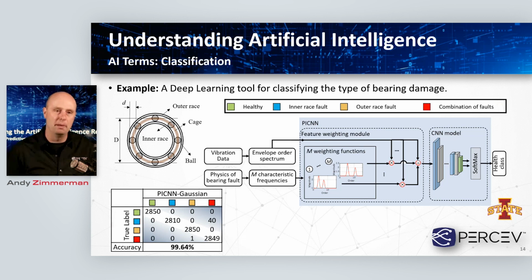So if you look at a bearing, like I've got shown here on the screen, there's several ways in which this particular bearing could see degradation or damage. And it generally occurs by some sort of cracking or pitting in either the ball itself in that rolling element bearing, or the inner race, the outer race, or the cage. Those are the three main ways in which a bearing can degrade.